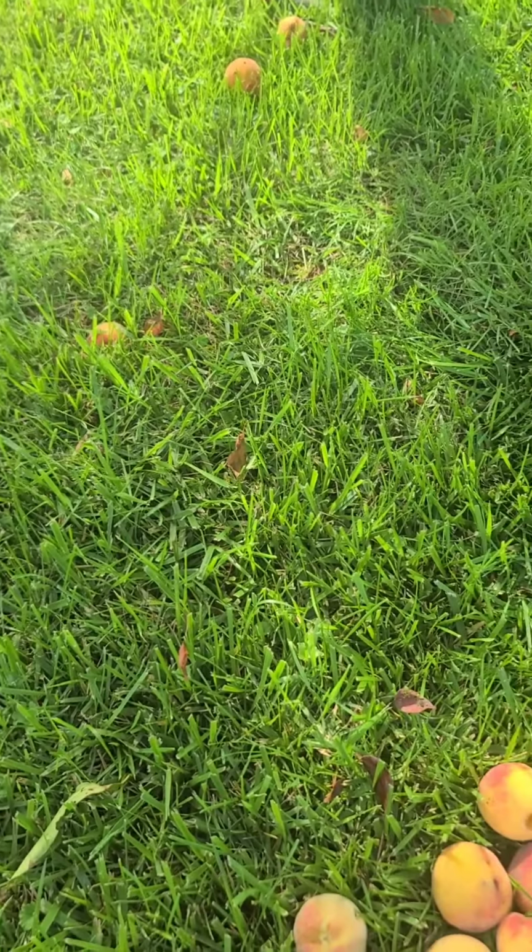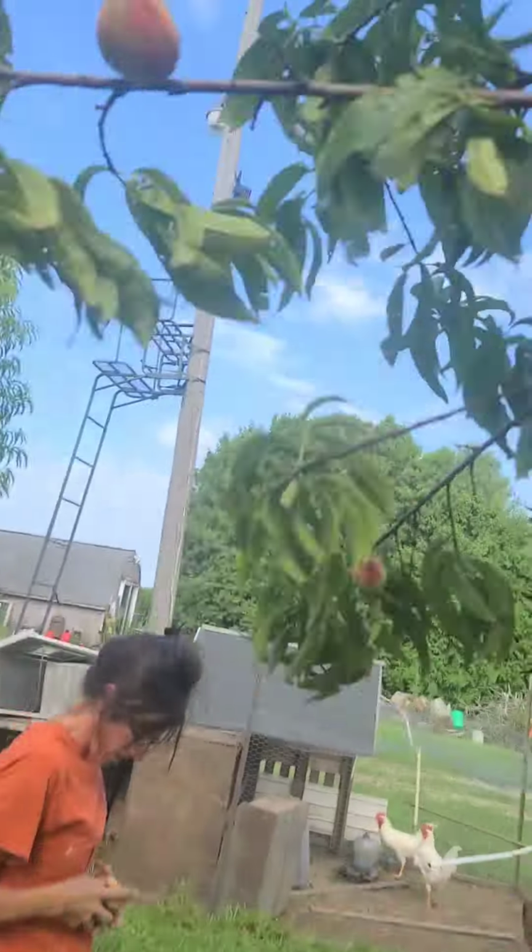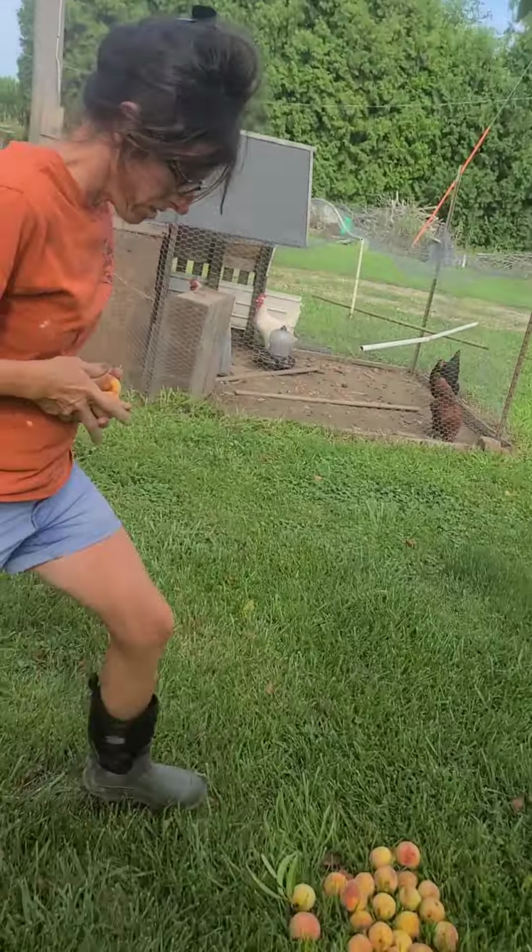I'm scared to bite into any of these because they have wormholes. We don't spray them. But I want to try one of these. Right here. I want to try right here. Mmm. That's delicious. Wow, it's a good peach. Up here. I can't reach those. That's how a gorilla gets peaches down. He shakes the tree. Okay, that's it. I think that's it.